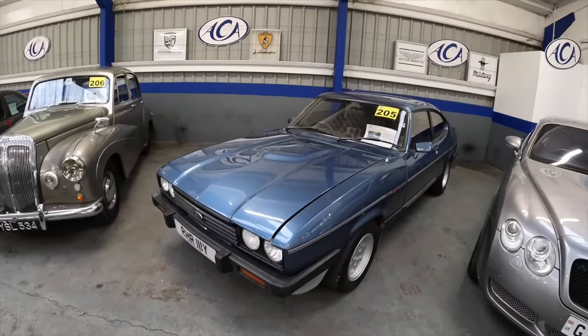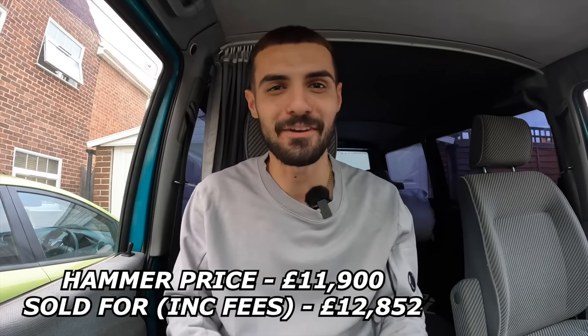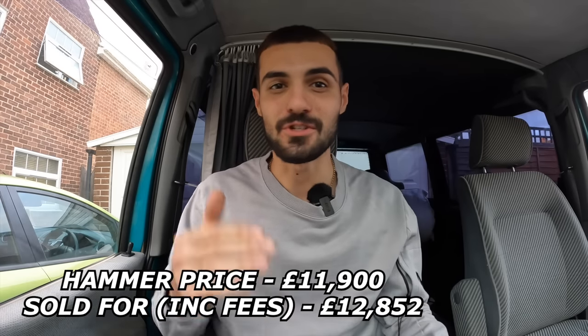Now that 2.8 Capri had an estimate of £7,000 to £9,000. And after fees, it went for nearly 13 grand. I couldn't believe it. When I was watching the sale, it was just going up and up and up. I didn't think they were going to stop. But yeah, that made some real strong money, nearly £13,000.